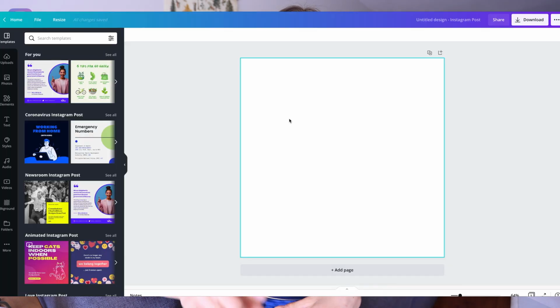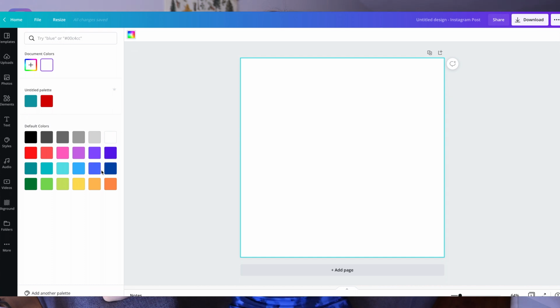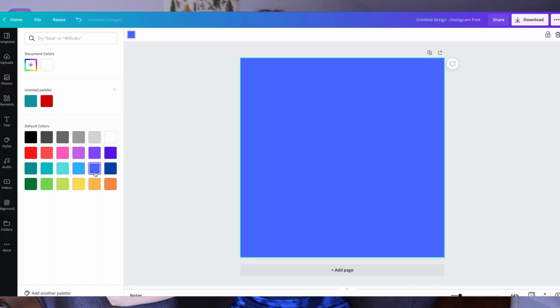So you have your blank canvas, change the color on that bad boy. The square is going to be on the upper left hand of the page. Click that color box and change it to whatever color you want. So let's just do blue for example's sake. And let's say we are going to be making a behind the scenes highlight.